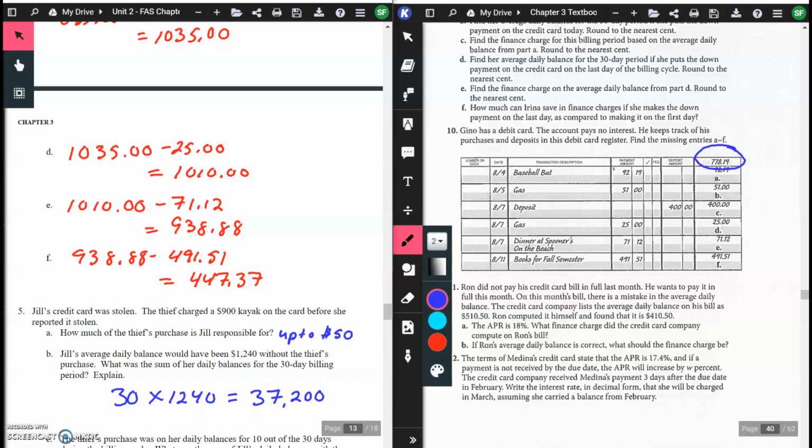Part E, dinner at Spooner's on the Beach. He paid the bill for $71.12. So 1,010 minus $71.12 gives you a new balance of $938.88. Now we're going to use that $938.88, and we're going to subtract off the books for fall semester of $491.51 for an ending balance in Part F of $447.37. So again, keep your running balance as you go. You have things that come out. This column here is money coming out of your account, and this column here is deposits, money coming into your account.